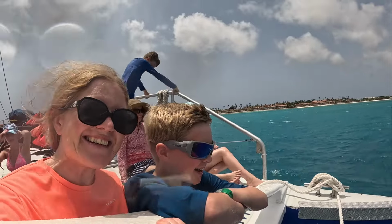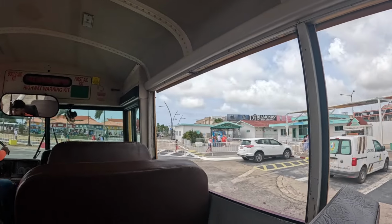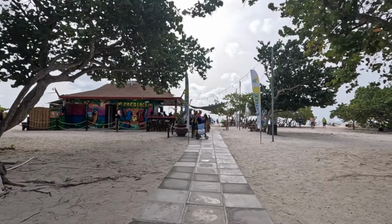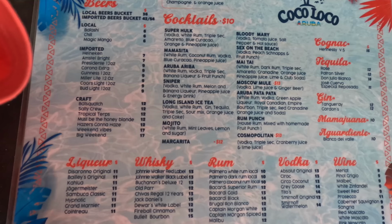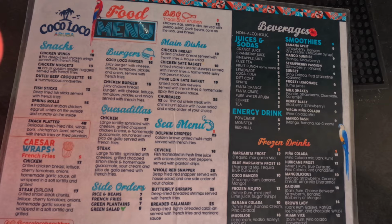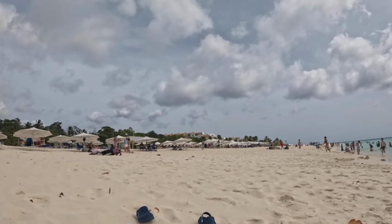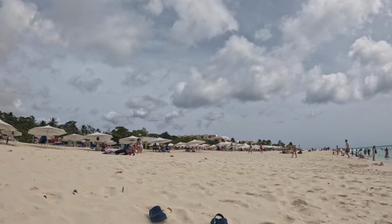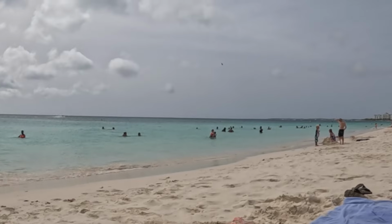Got back to the port around lunchtime, so we hopped on one of the open-air buses and went to the local beach, Eagle Beach. The beach is really nice. There was a bar to get drinks. Drinks were reasonable, but the service was quite slow. We got 2 of the local beers. 2 parasols and a lounger cost $50, but as we didn't have a huge amount of time and wanted to spend time in the water, we just placed our towels and belongings on the sand.